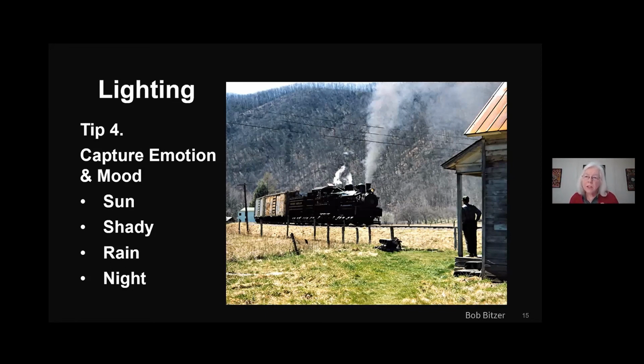This picture would be very different in shade or in rain or at night. So lighting helps you create a mood. Don't be afraid to go out in inclement weather, but do try to protect your equipment. So you'll need a rain guard for rain or snow.